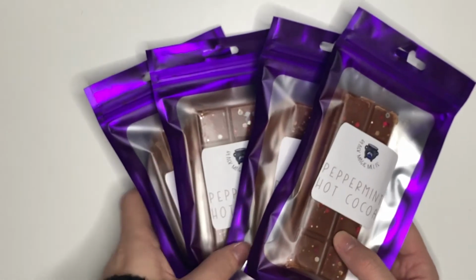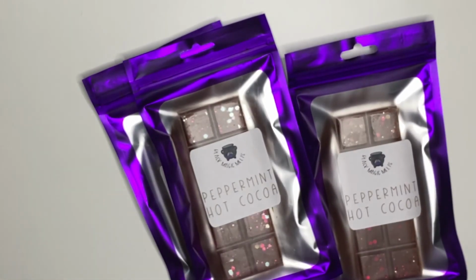But I got 4 of these Peppermint Hot Cocoa. Love a Peppermint Hot Chocolate scent. Oh my fucking god. This is amazing. Phenomenal. If you like a Peppermint Hot Cocoa scent, run, get more if they have any. If I haven't bought it all.